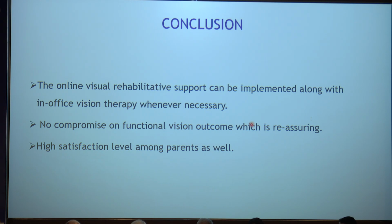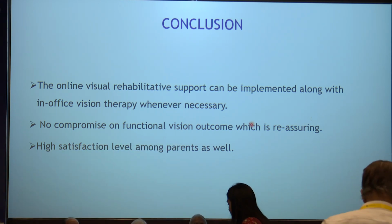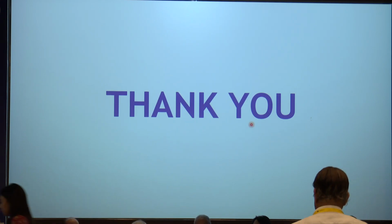And to conclude, though this is not a replacement, online vision therapy can always be implemented along with in-office vision therapy whenever it's needed, and does not have any compromise on functional vision, and also has a high satisfaction level among parents. Thank you.